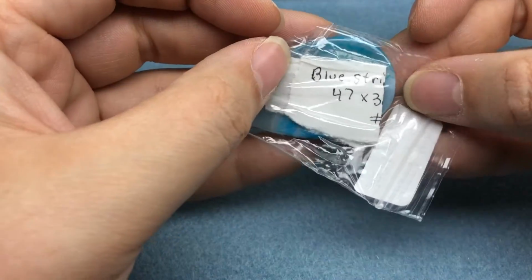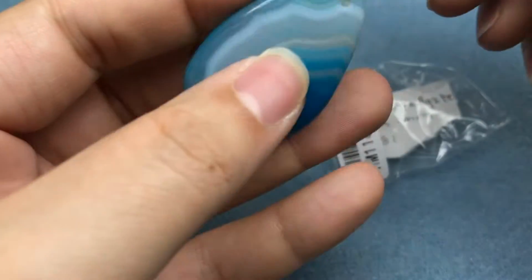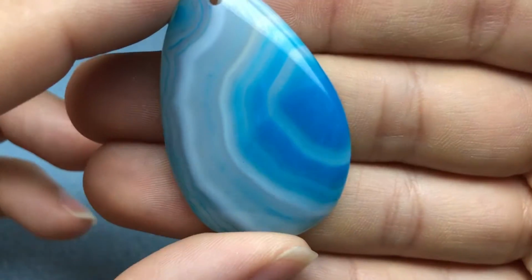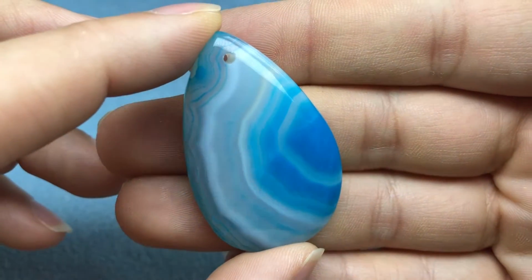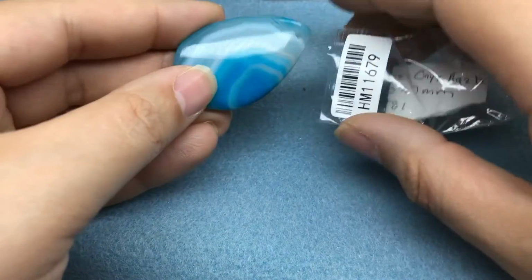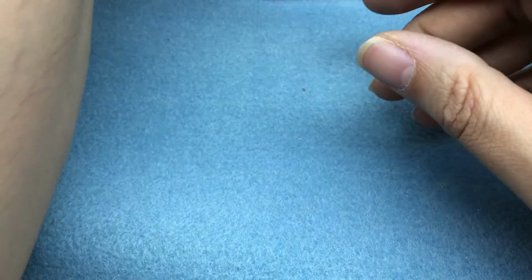I only have a few dragon vein agate pieces. More dyed agate. That's really pretty. It's very soft. It's gorgeous. It looks like water. Maybe an ocean theme with that one.